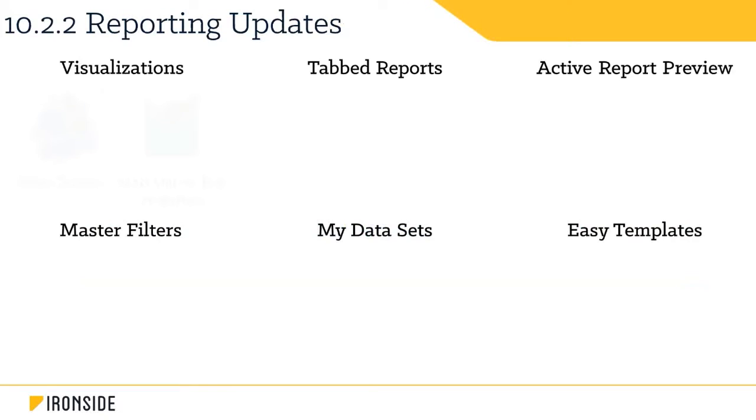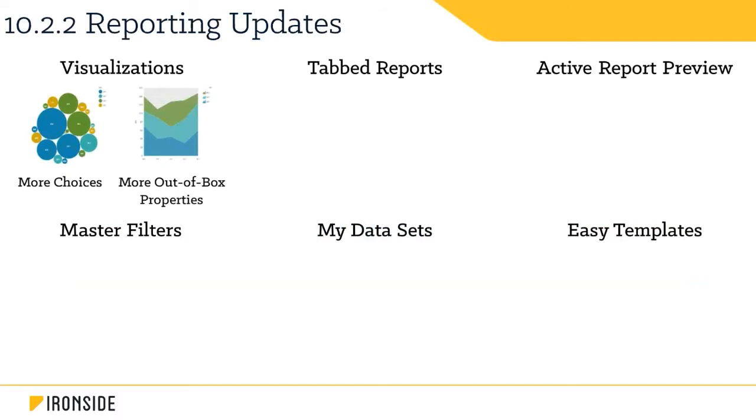So let's take a look at some of the reporting updates. With visualizations, we have a lot more and different types of charts that are available for consumption. And these charts include things like these bubbles or tabs.